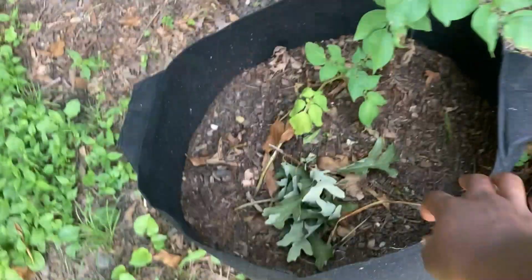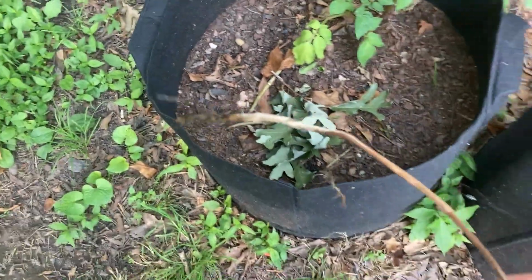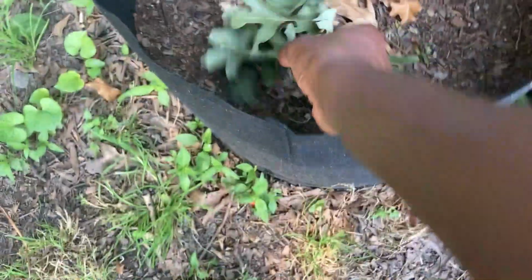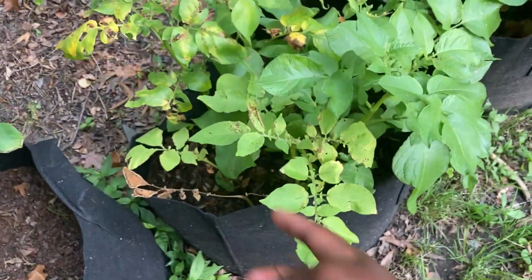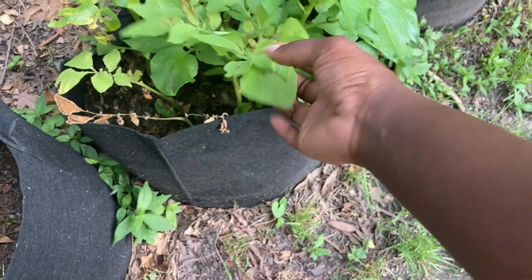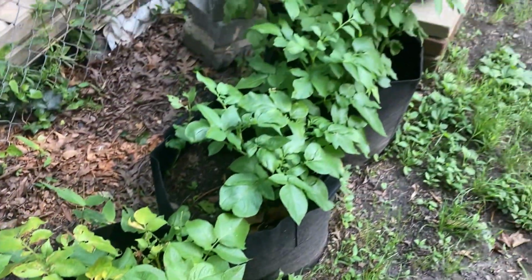This one I think is basically done. Like, look at that, that just came out. So I can dig these up soon. The rest of them, like you can see, the leaves are dying back, which means that I can probably dig them up soon. Started those in February.